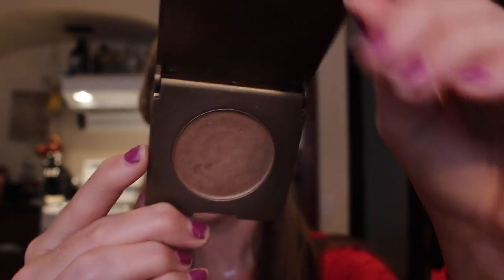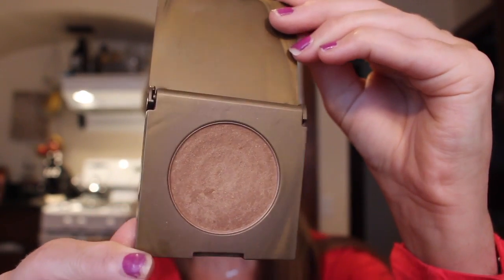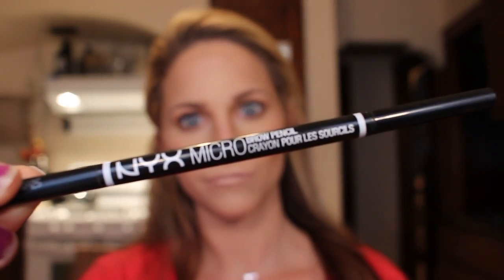And to add yet another layer of dimension, I'm taking this bronzer actually from Tarte, and I'm using the same brush again and focusing just on the crease to add just another level of dimension. So I went ahead and did my brows off camera. I just used the same NYX Micro Brow Pencil in the color Brunette as always.